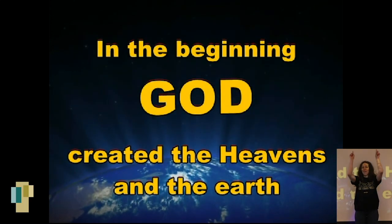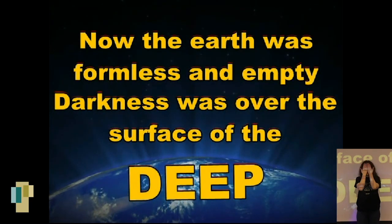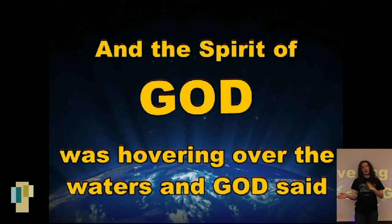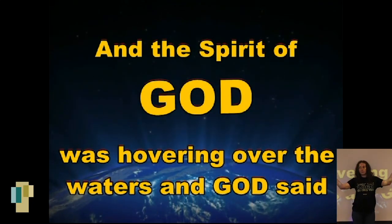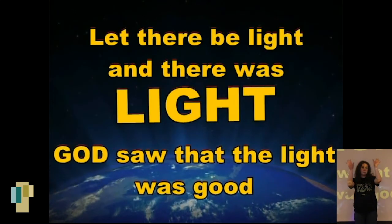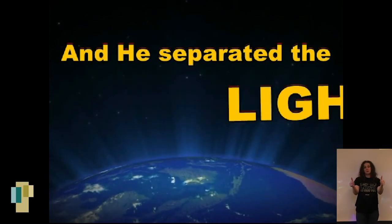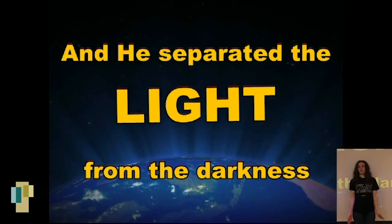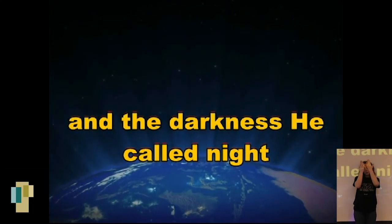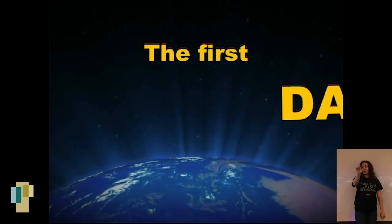God created the heavens and the earth. Now the earth was formless and empty. Darkness was over the surface of the deep. And the Spirit of God was hovering over the waters, and God said, let there be light, and there was light. God saw that the light was good, and he separated the light from the darkness. God called the light day, and the darkness he called night. And there was evening, and there was morning, the first day.